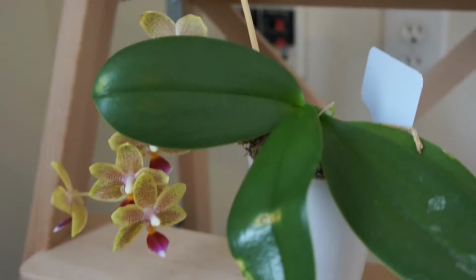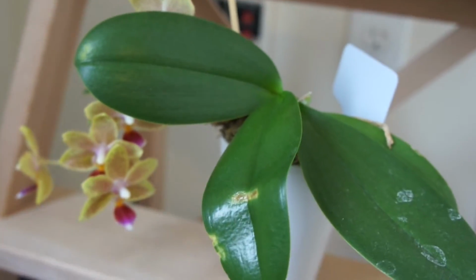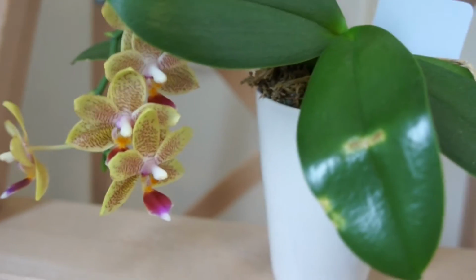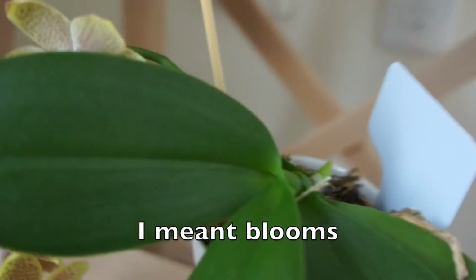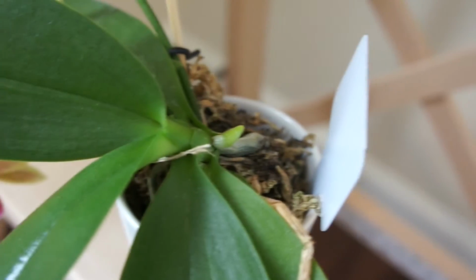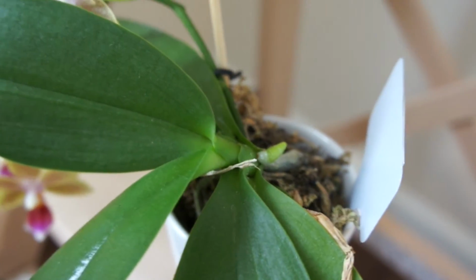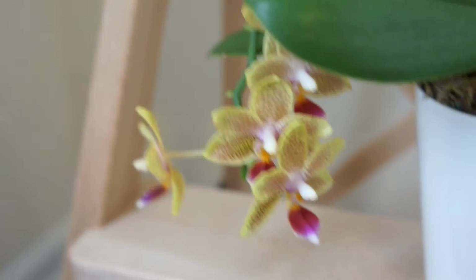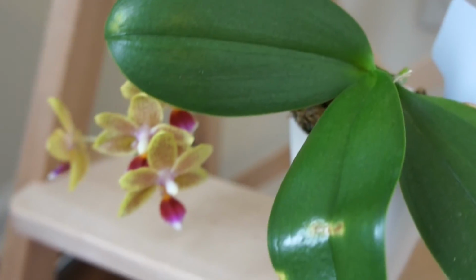Moving down this stepladder stool is my mini phalaenopsis that I bought from IKEA. It's still in bloom, but it's been dropping leaves lately. I really need to repot it because it's still in the original medium that it came in. But I'm just waiting for all the flowers to completely die out so I can cut off the spike and repot it. But it's doing well.